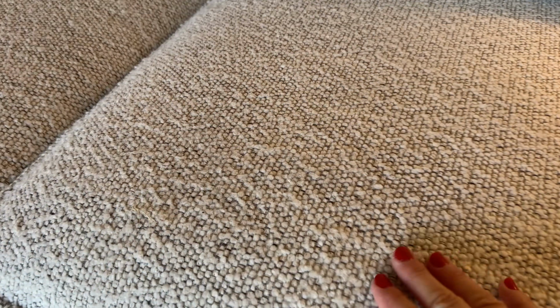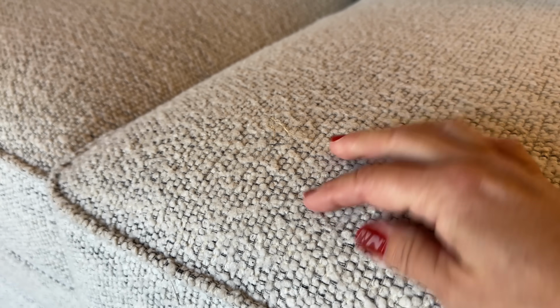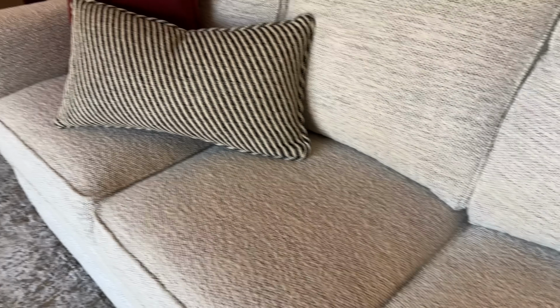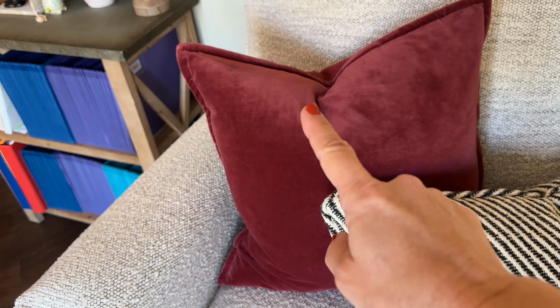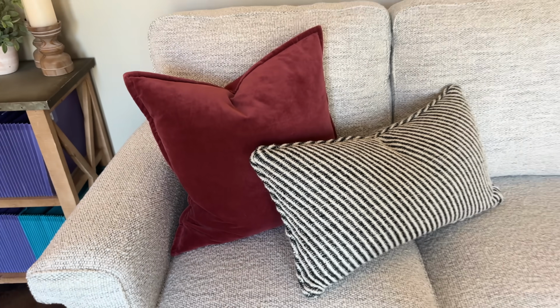And I'm sorry, I don't know the name of the fabric or the style of the couch, but it's kind of an off-white color. You gonna help me, Moo? With a little bit of gray underneath and just a smidge of caramel color. And then this pillow I got at Kirkland's. And this one, I think I got at Home Goods, and I just paired them together.